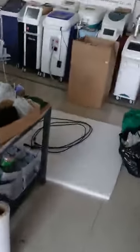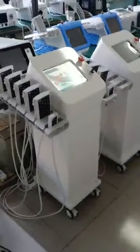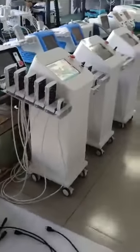Now we are going to start packaging of this machine. This Ice Blue is going with this machine. Here is the Ice Blue machine and here are vertical Lipo Laser machines. They are waiting to go somewhere.